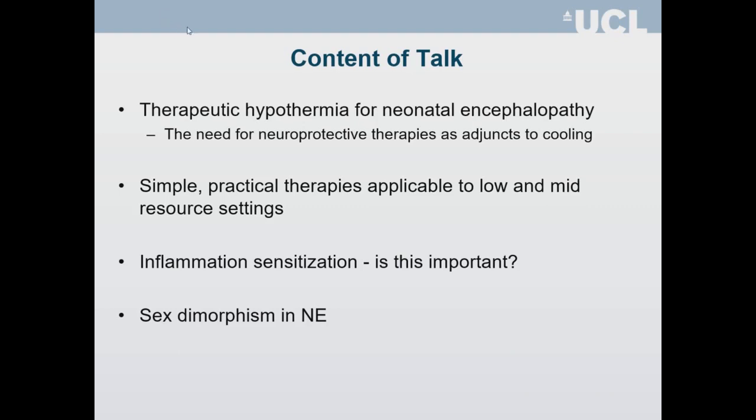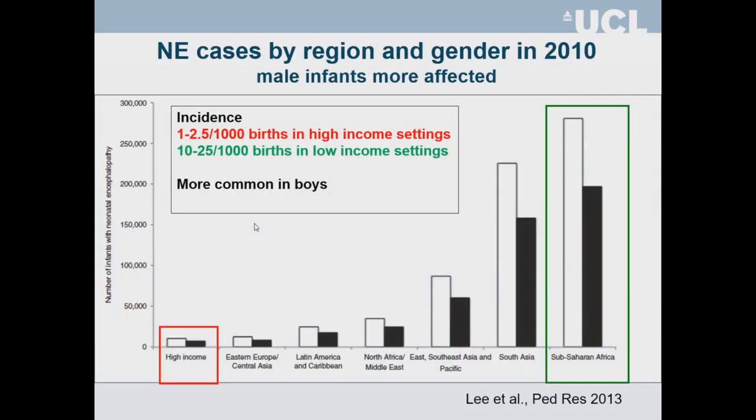So in the next 25 minutes or so, I want to cover 4 main areas, touch on therapeutic hypothermia, and the need, why we need neuroprotective therapies as adjuncts, to then focus on what actually do we need in low and mid-resource settings, and think about the simple practical therapies which might be applicable. Touch on inflammation sensitization, and finish with sex dimorphism. And actually I start with sex dimorphism.